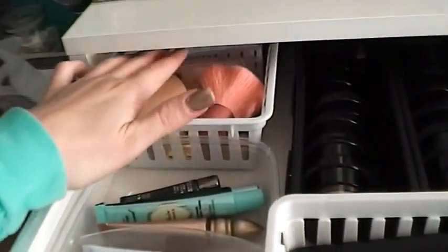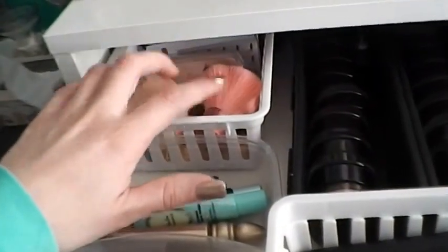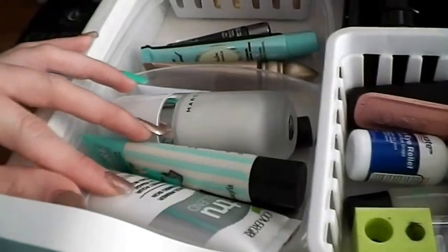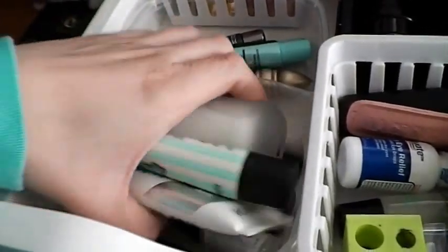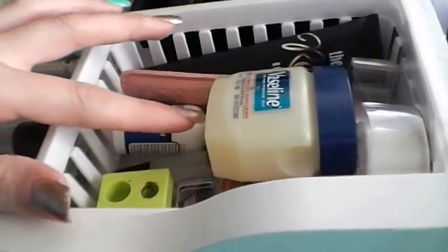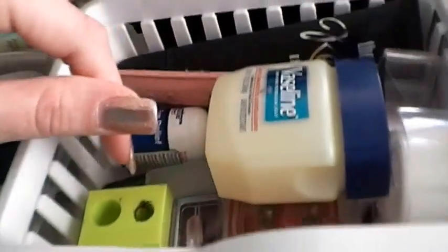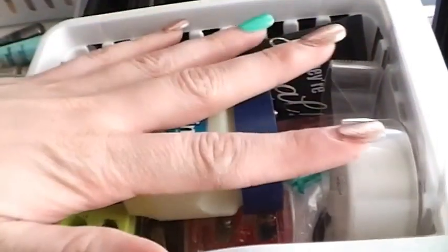Back here I have false eyelashes, some extra makeup sponges and kabuki brushes. I have all my eye primers, all of my face primers. So I have Marc Jacobs, Too Faced, CoverGirl, and then I have some samples down here. And then this one is like all my random stuff. So I have tweezers, backup eye drops, sharpeners, Vaseline, tape, makeup remover, razors, all that kind of good stuff is in here.